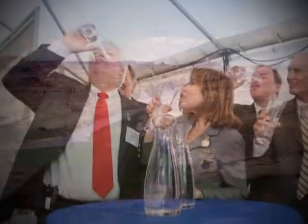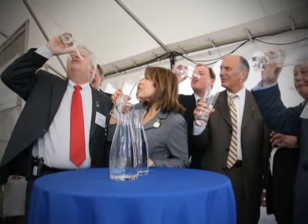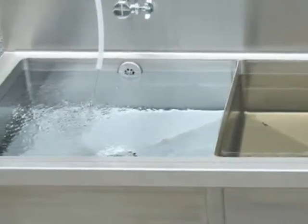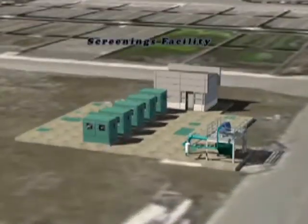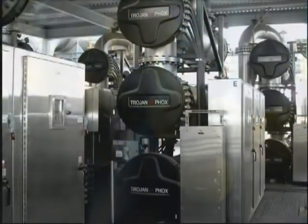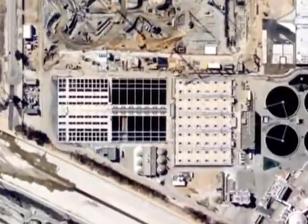Rather than being focused on quantity, the GWR system is more concerned about quality. The water that is recharged into the basin is of such high quality that some impurity in the form of minerals is actually added. It all begins with a low-pressure microfiltration process, preparing the water for the reverse osmosis step. Not satisfied with this, the system then utilizes ultraviolet light and hydrogen peroxide to treat the already super pure water. Oh, and the whole system is also extremely energy conscious.